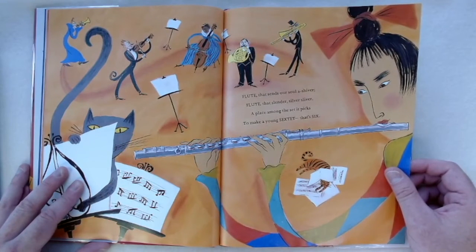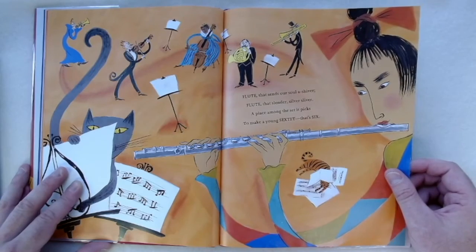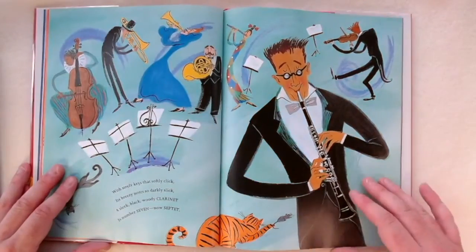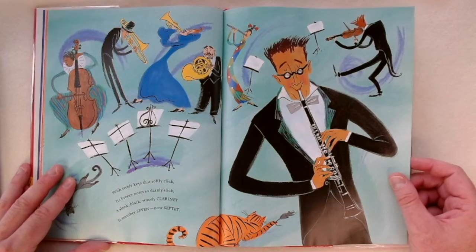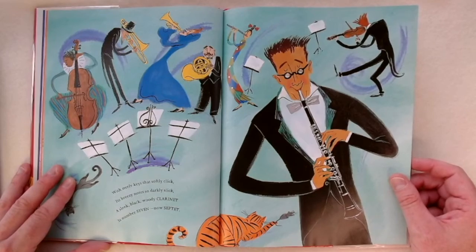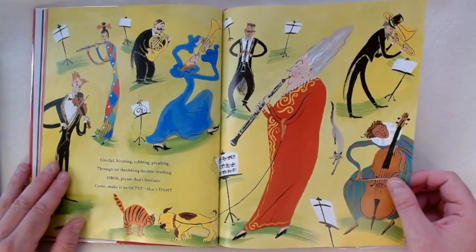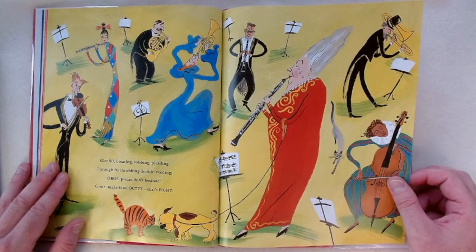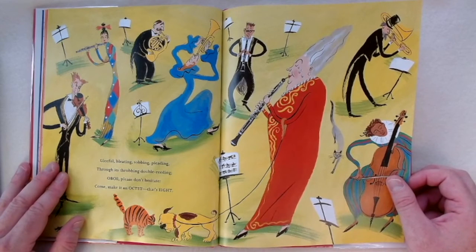Flute that sends our soul a shiver. Flute that slender silver sliver. A place among it the set it picks to make a young sextet that's six. With steely keys that softly click, its breezy notes so darkly slick, a sleek black woody clarinet, it's number seven, now septet. Gleeful, bleeding, sobbing, pleading, through its throbbing double reading, oboe, please don't hesitate. Come, make it an octet, that's eight.